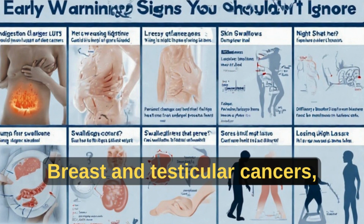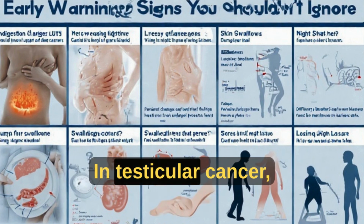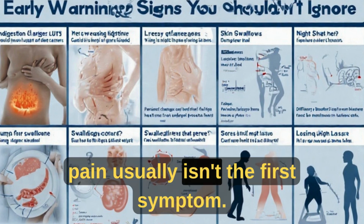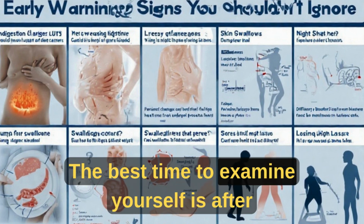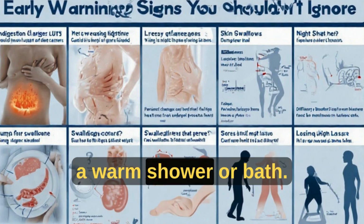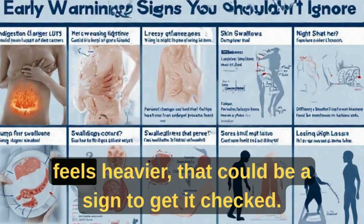Breast and testicular cancers, for example, often show up as a lump. In testicular cancer, pain usually isn't the first symptom. More often, one testicle feels heavier than the other. The best time to examine yourself is after a warm shower or bath. If one testicle seems to hang lower or feels heavier, that could be a sign to get it checked.